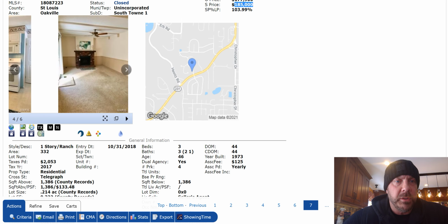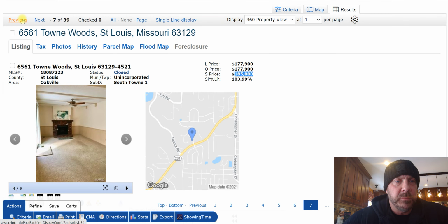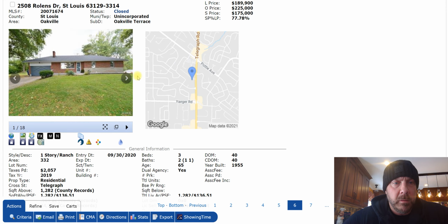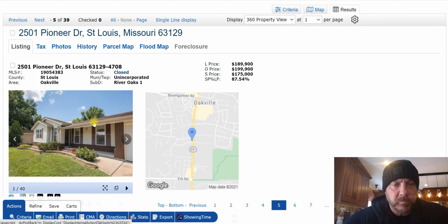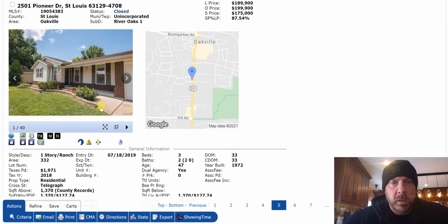Not a lot of pictures on that one. Let's go to the next one here. Here we go. Oh, I am not going to use this one because there's a backstory on that. This house listed for $225. It sold for $175. It's not a great comparable. I can tell you about that later. Here we go. This one's listed for $200 and sold for $175.